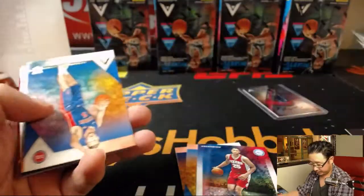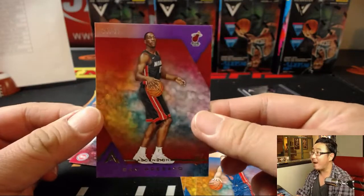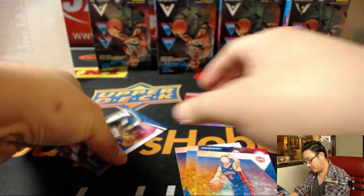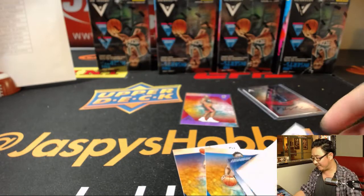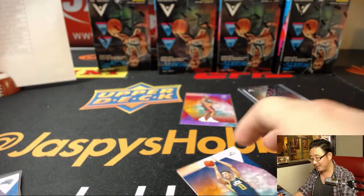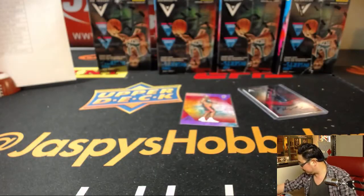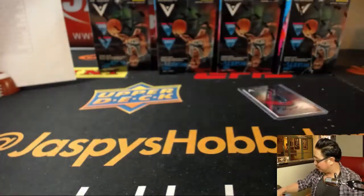There's Ben Simmons, who's been playing incredibly well this season for the Sixers. Luke Kennard, and 34 out of 50. Nice Bam Adebayo. And Adebayo getting minutes, because who got injured? I forget. Was it Whiteside? Someone got injured on the Heat, and that's going to give Bam Adebayo like 30 minutes a game for the next week or so. Keep an eye out for values on him.